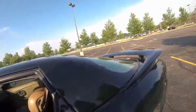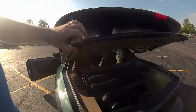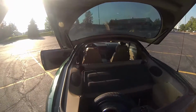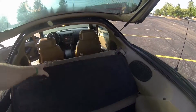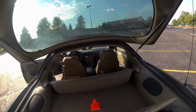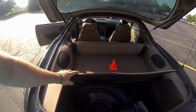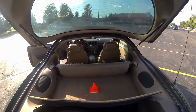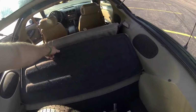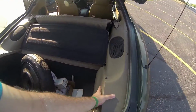Let me show you the trunk, how much space you got in the trunk. So the trunk looks like this. I've got a tire in here right now and some other go fast parts to get to whenever I get back to this car. But normally this sits down flush with here, and then that's how your back looks. So you got a little bit of storage right there. There's 2 speakers there. I've got this facing forward for the time being. Normally this tire is behind here.